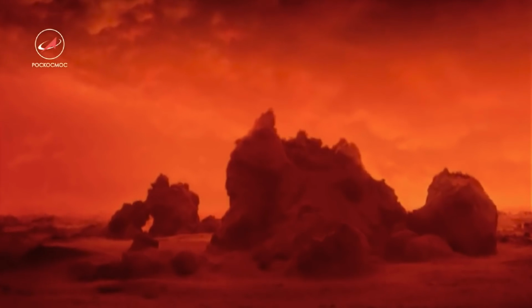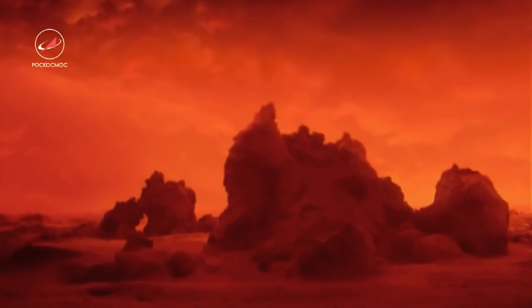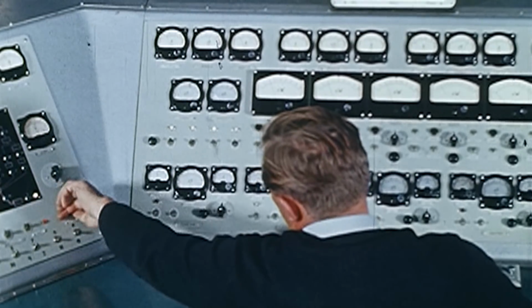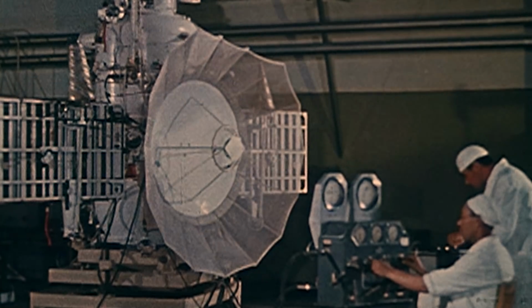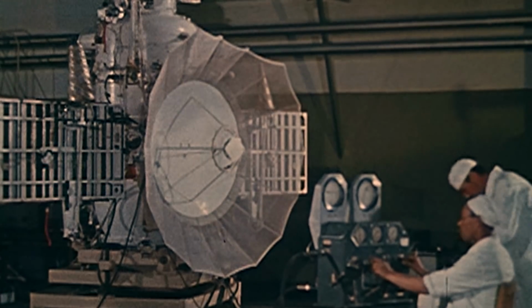Yet its electronics hadn't been overwhelmed by the heat. It had simply run out of power. Extrapolations from its final measurements showed a surface temperature of 500 degrees Celsius and a pressure of 75 atmospheres, far higher than anyone expected. The Venera program strengthened its landers and fitted smaller parachutes to reduce descent time.